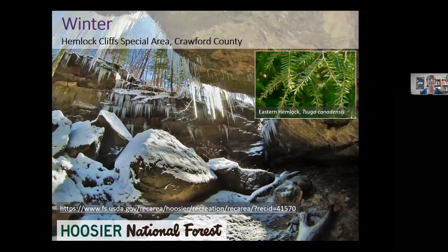The first is Hemlock Cliffs Special Area in Crawford County. This is on the Hoosier National Forest. And winter is a great time to visit because that's when the waterfalls on the cliffs can freeze into picturesque ice pinnacles. Lots of evergreen plants can be found here, including eastern hemlock trees, which are relatively uncommon in Indiana with only a few large stands in the state. This site is a deep box canyon of dramatic sandstone rock formations and seasonal waterfalls. Spring is another great time to visit as wildflowers line the creek below the rock formations.